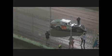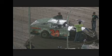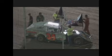USRA B-Mod. It picks up a win, our second first-time winner in the USRA B-Mods this season. He is now the seventh different feature winner in the USRA B-Mods this season. How about a hand for that 34, Max Harder?